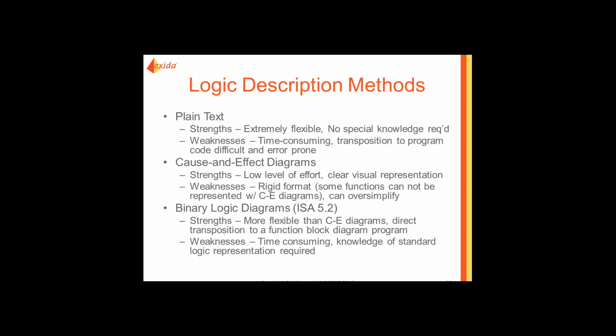From the logic description point of view, there are several methods you can use. You can use plain text, which is obviously extremely flexible, doesn't require any knowledge, but it's time consuming, and here again, it has to be transposed to program code, so we could be introducing potential systematic issues if we're not careful. Cause and effect diagrams, again, low level of effort, and it's a good representation from a visual point of view, but it is a pretty rigid format, and some functions you can't actually show easily in a cause and effect diagram. So therefore you can oversimplify.